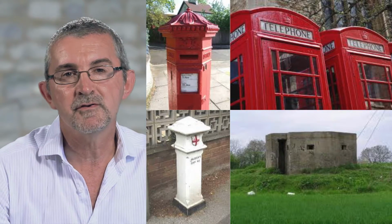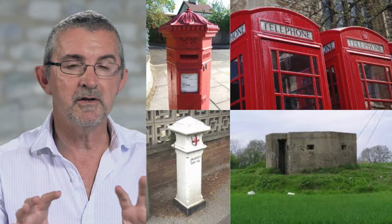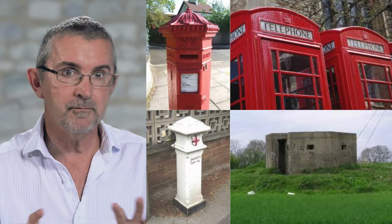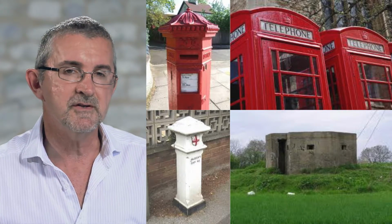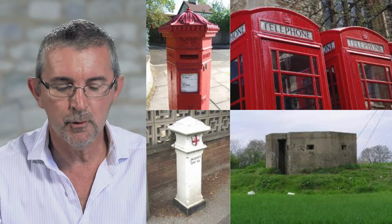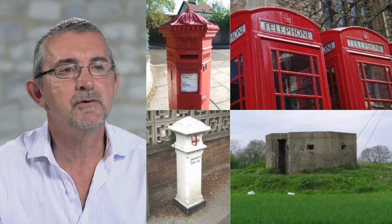The little white post you see there is a coal post, and in the days before the M25 there was a whole ring of these posts that went around the city of London, and when coal was transported into it, there was a tax paid on those.